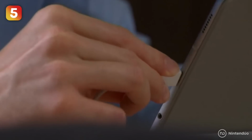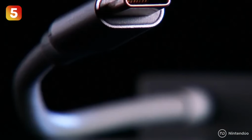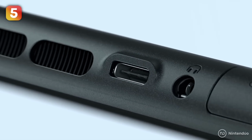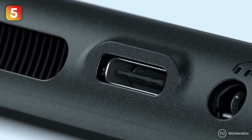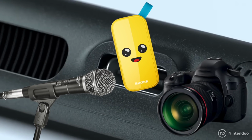USB-C ports are among the most versatile out there. Currently, they're not only used to charge all sorts of devices, but also to transfer large amounts of data at incredible speeds. This port could support a variety of accessories, such as microphones, cameras, hard drives, and many other possibilities.